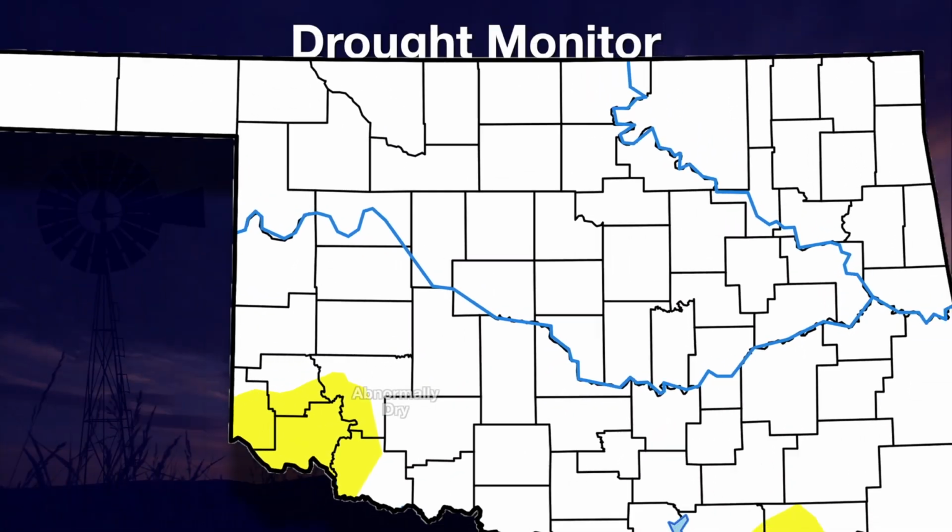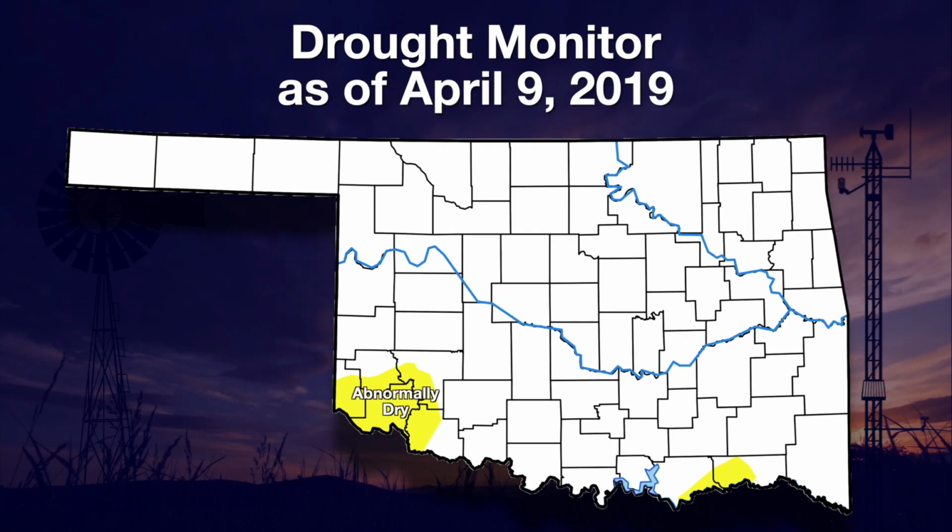Well, as usual, let's get right to the drought monitor, see where we stand. Now, this is before any of the rain this week has been figured in, but we still continue with those abnormally dry conditions down in far southwestern Oklahoma, dangerously close to going to moderate drought, the lowest drought category, if we don't see good moisture down there.